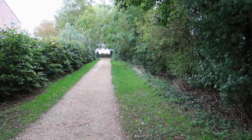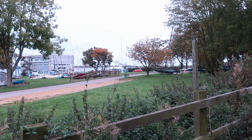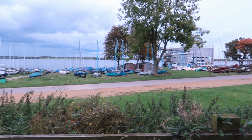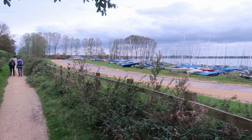And here's a picture of the map again, just to remind you. Well, we're at the back of the sailing centre here at Grafham Water. I'm going to walk along the footpath. Lots of yachts and boats been put away for the winter.